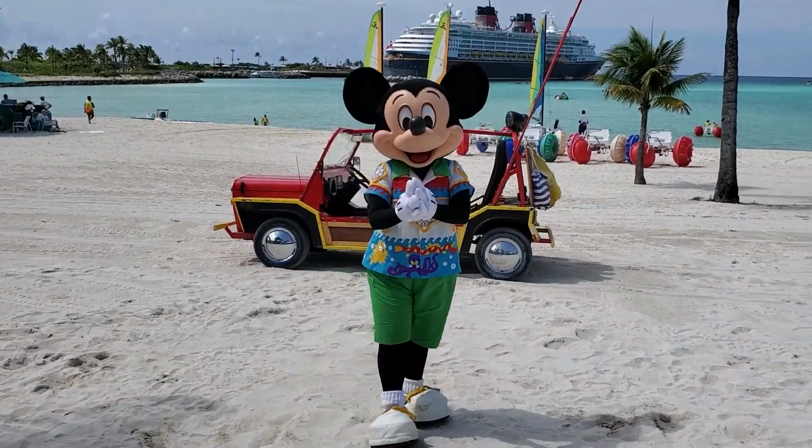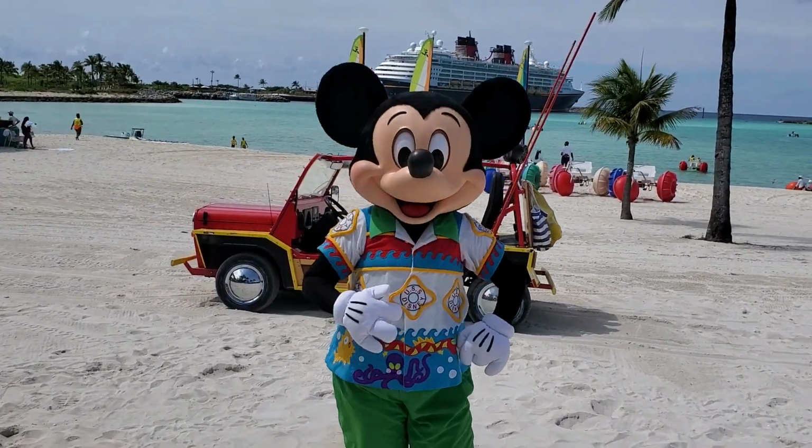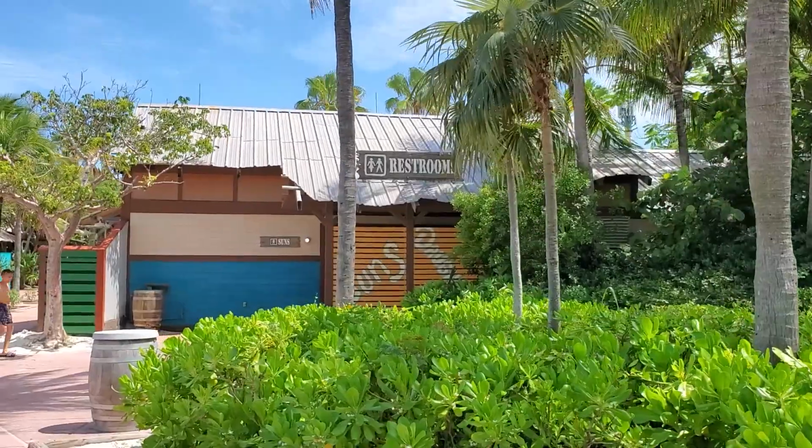So there is no need to bring towels because once you exit the ship, they give you beach towels. So yeah, no need to bring your own. And they have towel return bins everywhere. Hi, Mickey! So cute.